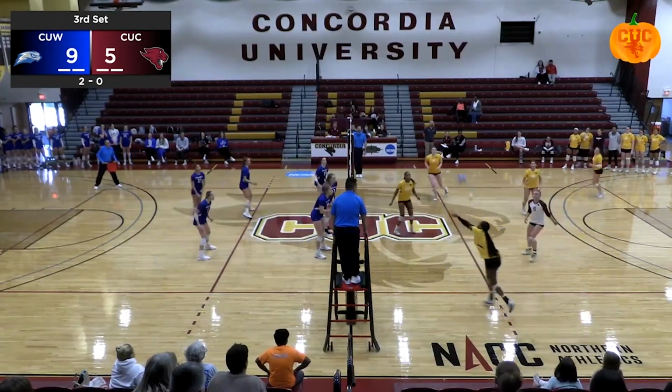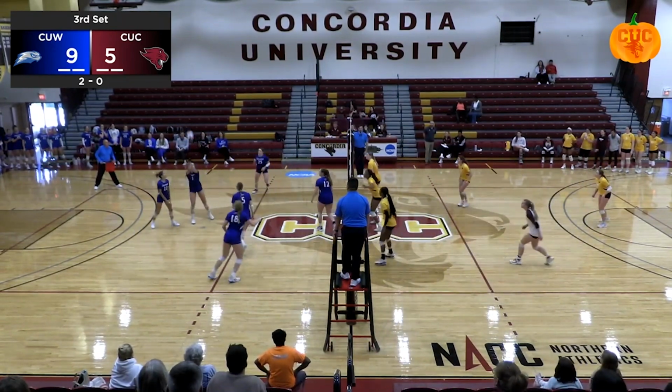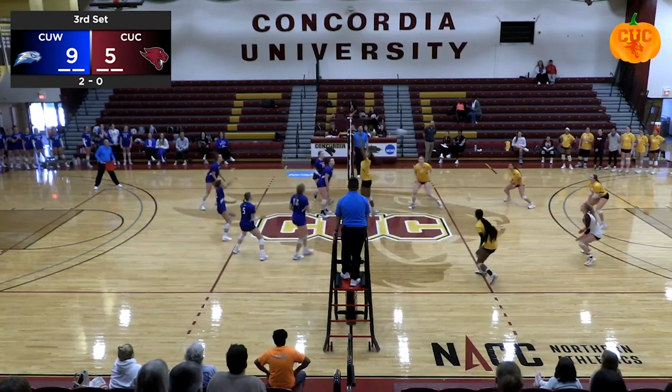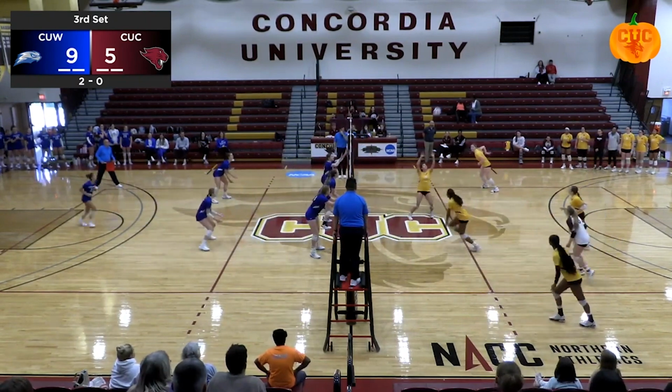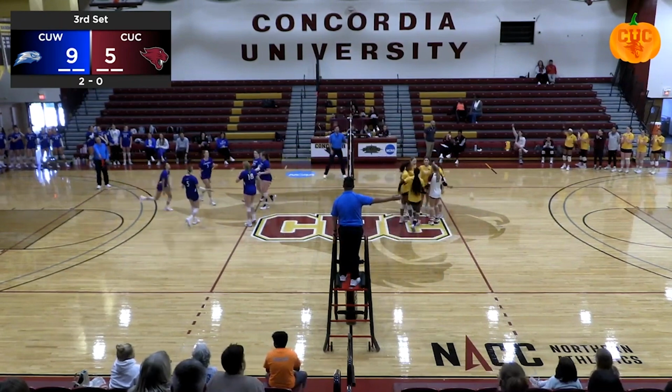Prayfrock back row attempt, no good there. At the net, 50-50 ball. The Falcons get it back. Ball over. There's Christensen going down to a knee for it. And now Perkins. Does that stay in? It does. Just long enough.